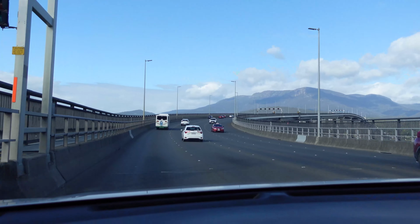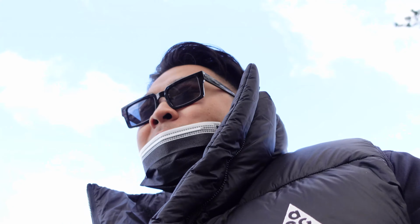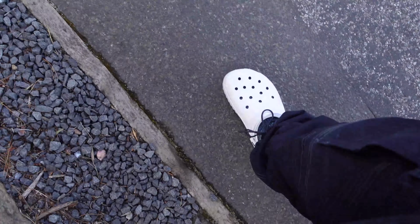Oh, we should have walked there this morning. It would have been so nice. Yo, what's up, guys? So we just arrived at Mona, but we're just by the water. I'll let you guys have a look. Just down there is all water. It's pretty nice. We're wearing my Crocs.